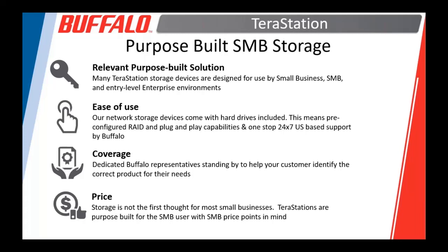And of course, price point. We know that sometimes NAS is not the first thought for some folks when they're looking at storage. We try to keep ourselves in the market at a price point where NAS can fit in with other direct attached storage solutions that people may be looking at.